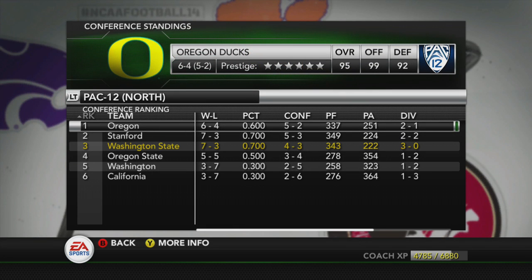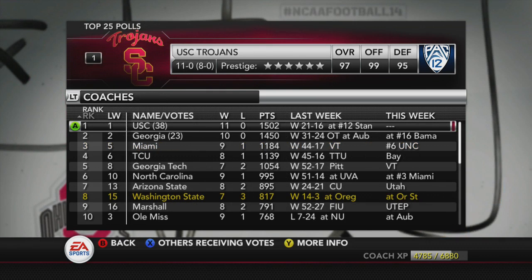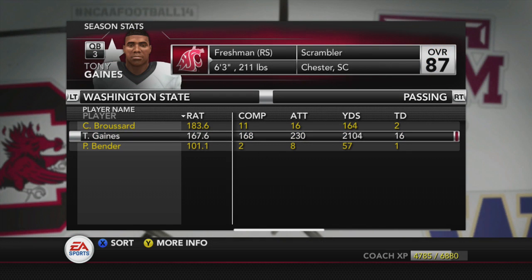A look at the conference standings. We are now 4-3. Stanford is 5-3. Oregon is 5-2. So if Oregon wins out, they would win the Pac-12 North. And it's a very tight race though. If Oregon loses the game, then we own the tiebreaker right now between Oregon and Stanford. I'm not sure how a 3-way tie though would play out. Look at the top 25 standings.